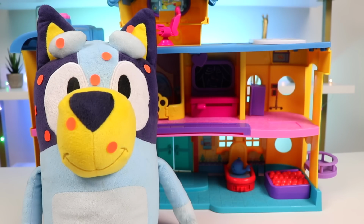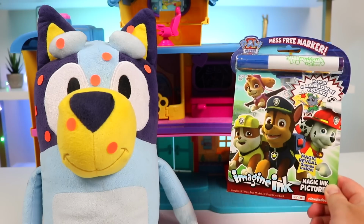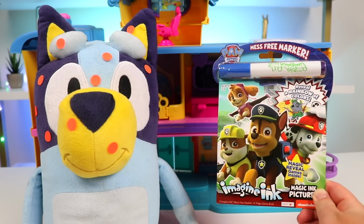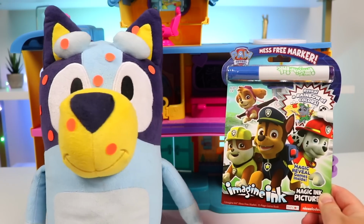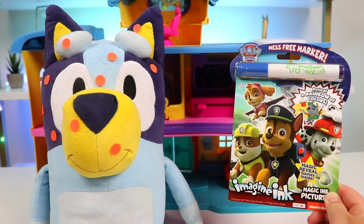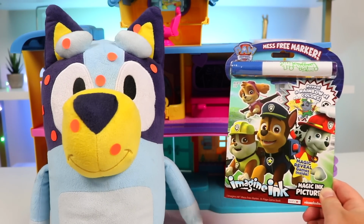We might have to wait for a bit, but I found this Paw Patrol Imagine Ink book that I did with Marshall last time I was here. This seemed to get his mind off the pain, so maybe it'll work for you too. Okay, yeah, that sounds like a good idea. If I don't do anything, I might start scratching my face like crazy. Okay, yeah, let's get started on this right away.